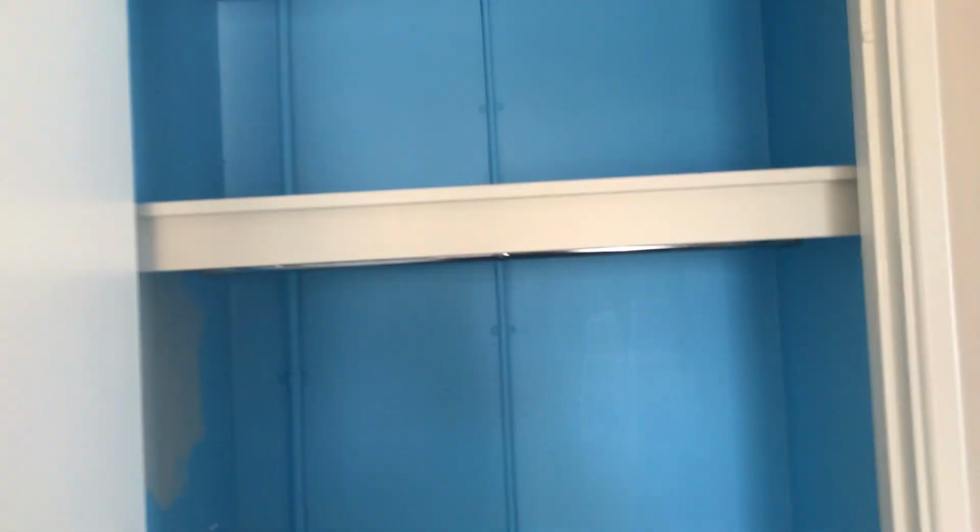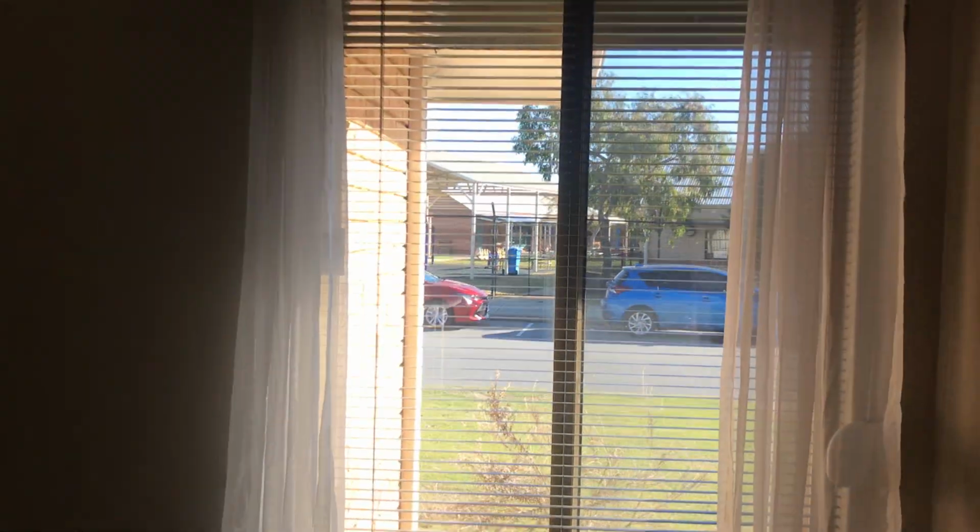Alright, next room here on our left. We've got the next of the smaller bedrooms. This one also has a robe in it. So a bit of hanging space there. Couple of shelves on here as well. And again, roller shutters. All right, let's go outside and have a look, shall we?